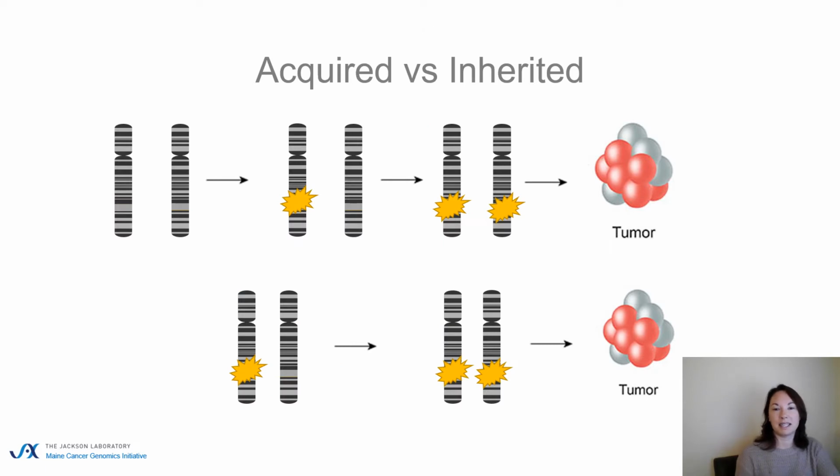To understand this idea, we'll again go back to our review of biology. For each of the 20,000 genes that we have in every cell in our body, we actually have 2 copies of each of the genes because we get one copy from our moms and one from our dads.